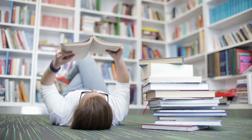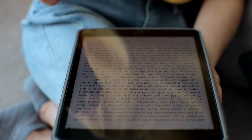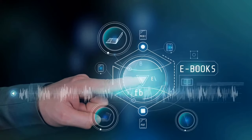Libby. If you love reading but don't want to spend money on books, Libby is the perfect app for you. It is a library app that offers free e-books and audiobooks from your local library. You can borrow and download books directly to your phone, and it offers a wide range of genres. With Libby, you can read and listen to books for free.